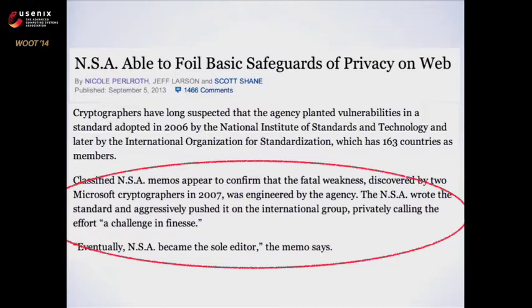According to the documents, the NSA wrote the standard and aggressively pushed it on the international group ISO, privately calling the effort a challenge in finesse. That's their word for it.